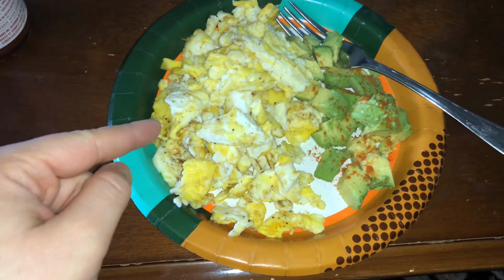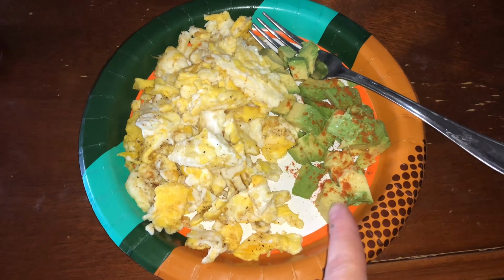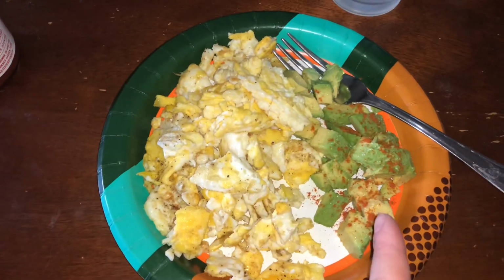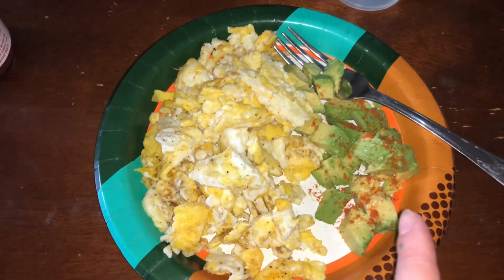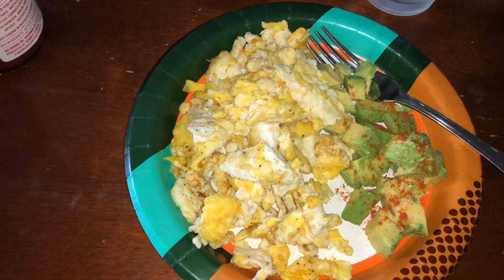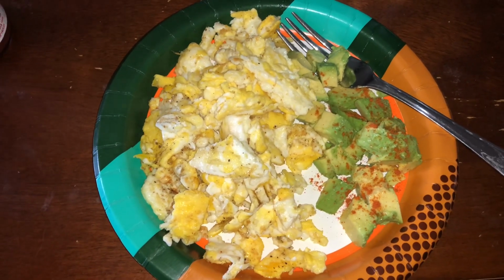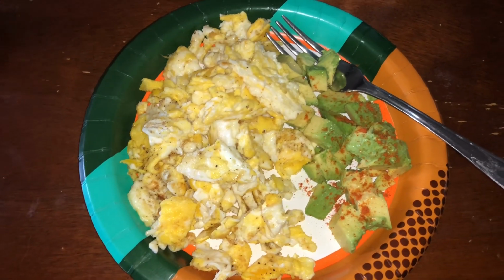I have 3 scrambled eggs with half of an avocado. It's kind of like a third. I don't think I cut it right, but I have a third of an avocado with some pink Himalayan salt and cayenne pepper. And then on my scrambled eggs, I fried them in a tablespoon of Kerrygold butter. I've got some garlic powder, onion powder, pink Himalayan salt, and black pepper.